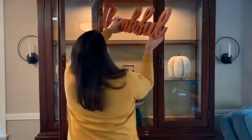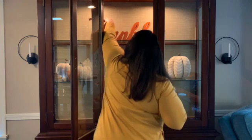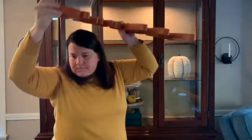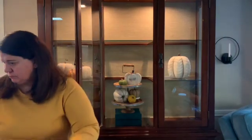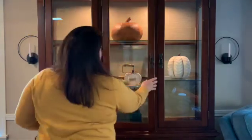I used this thankful sign on my entryway table last year and it looked really good there, but I wanted to try to change it up because, as you know, I like to change my decor around each year, but it didn't really look good in this hutch and there's no other place to put it, so I'm going to put it back on the bottom shelf of my entry table because it does look really good there.